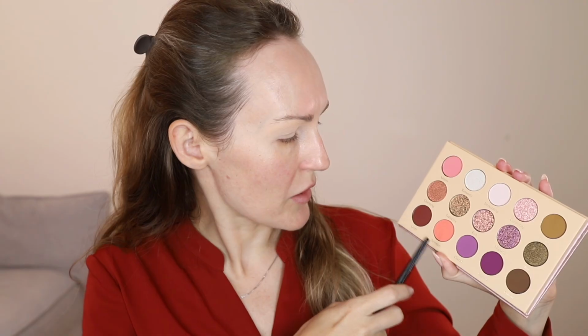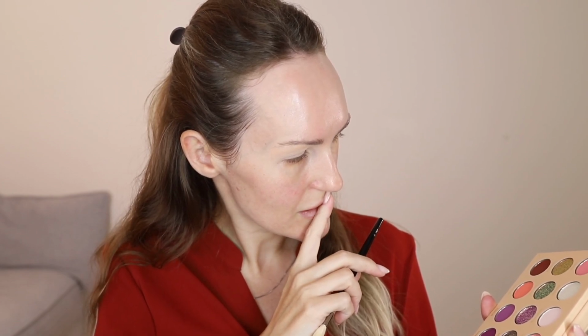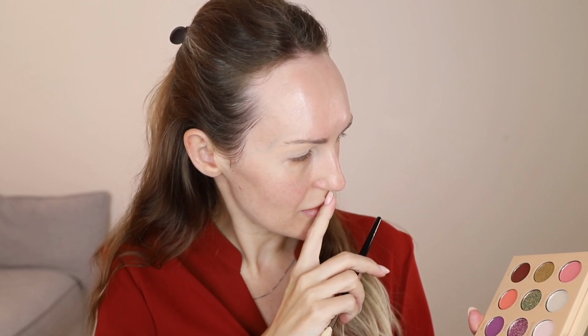I'm going to start with eyes as per usual. This is the Rich Romantic palette. I really want to use Devotion. That shade looks gorgeous. It's coming off a little bit different on my viewfinder, but it's a nice coral shade, bright coral. And I don't know how I'm going to choose from these shimmery shades because they're just, oh, there's too many. There's too many that I want to use.